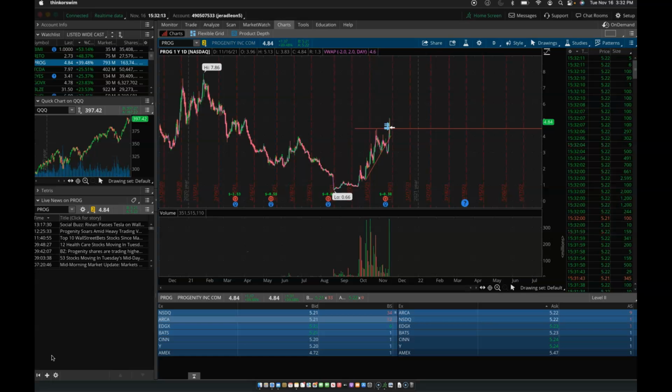Just making a quick trade recap from today. Made one this morning of my morning trades. Already have that posted, so if you haven't seen that, go ahead and check that one out. So I'm not going to go over those trades. I'm just going to go over PROG, which was my only afternoon trade, and watch throughout the rest of the day.